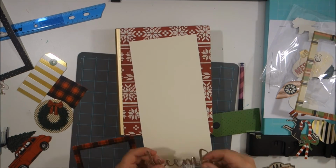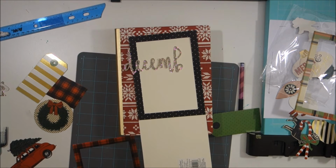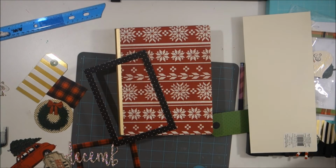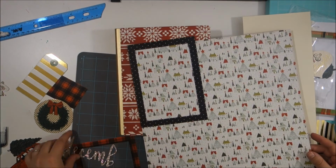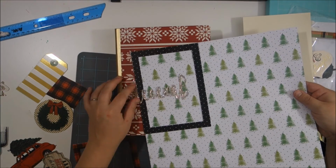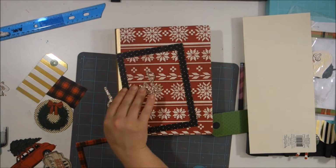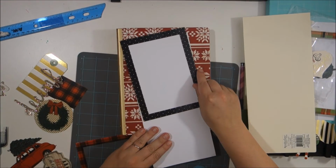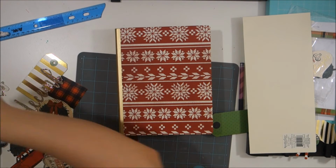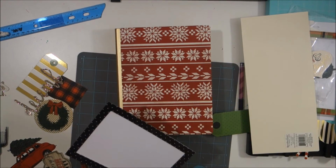These frames that you see here actually came with the kit that goes with this paper pad. So they have scrapbooking kits at Hobby Lobby, and this scrapbooking kit came with a few papers that are the same papers as what's in that paper pad, and then some frames and some ephemera pieces with some tags and stuff. So I'm just kind of picking which ones I like best. I really liked this black frame because there's a lot of black in the collection, and I wanted to bring that in on the cover.